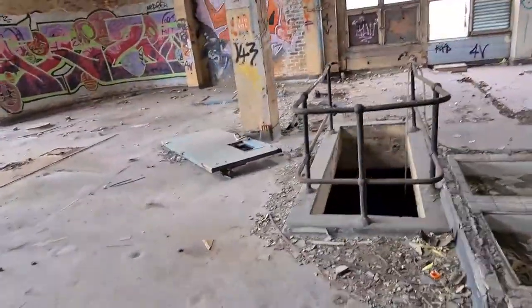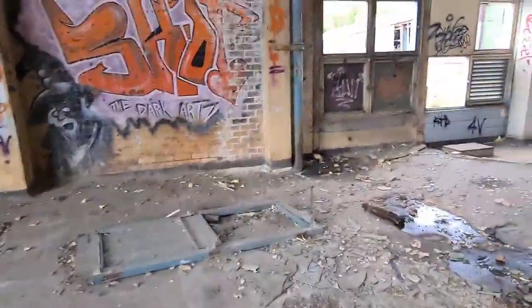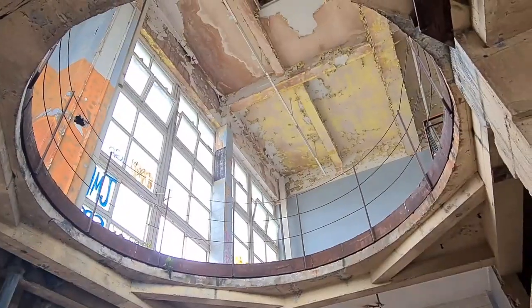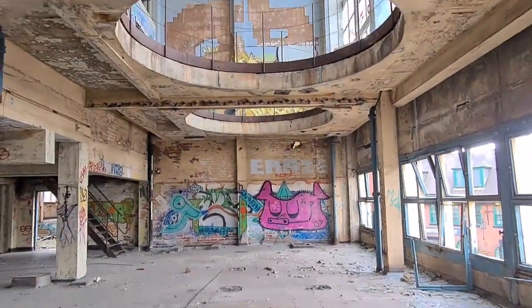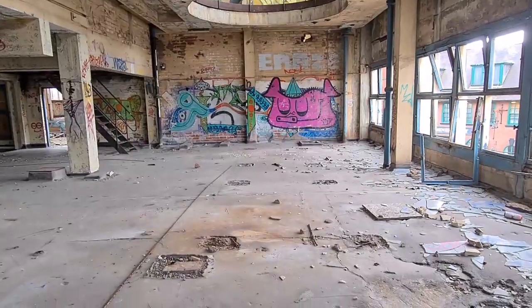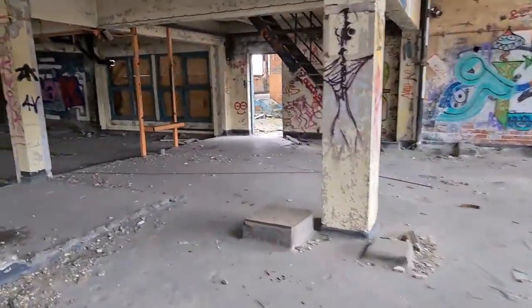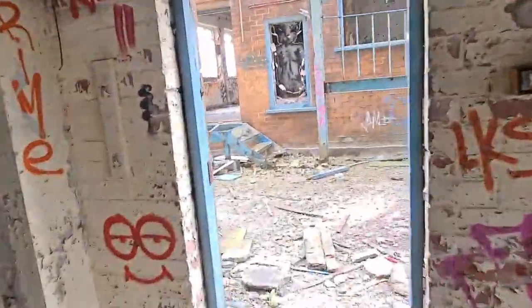Up some more stairs. These here holes in the ceiling. Wow. Quite a place. Holes in that floor. Amazing. Everyone's ragging the cars round. You can hear them. Exhaust going, bop bop, pop pop.